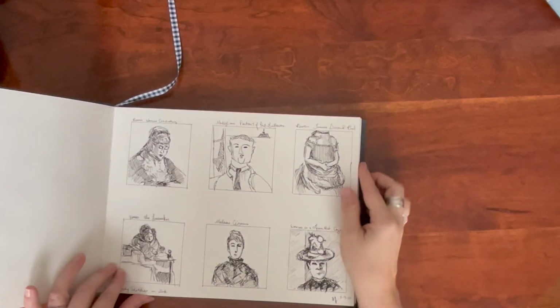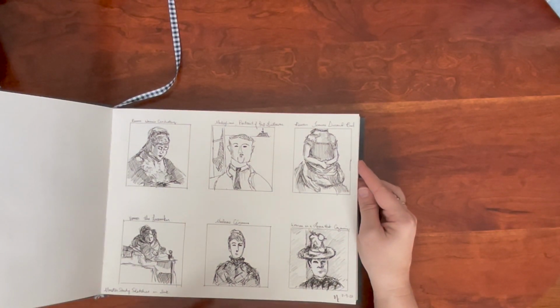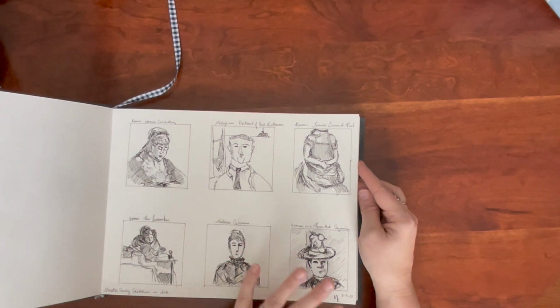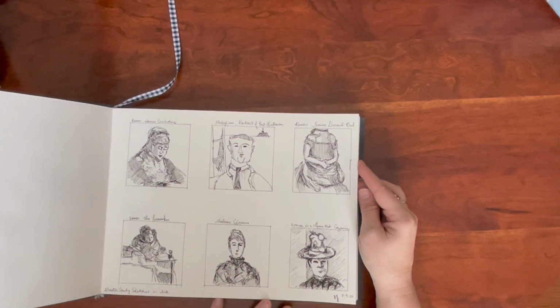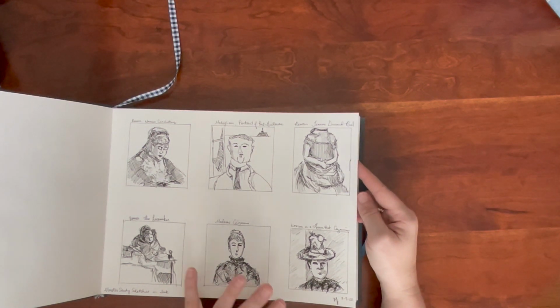These are some pen and ink thumbnail master studies. I was working in pen and ink, so I couldn't get too finicky about how they looked. So some are more successful than others. I tried to do a variety of styles. I was working out of, I think it was a French Impressionist book. So we have Renoir, Cezanne, Vermeer.